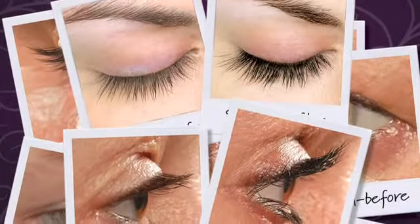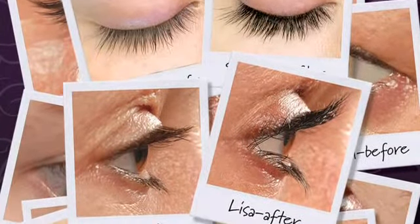I feel really safe using the product. It's got testing behind it. I've had no irritation and it's easy to use.